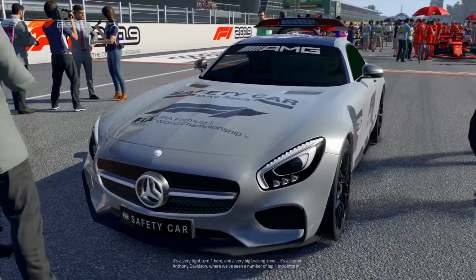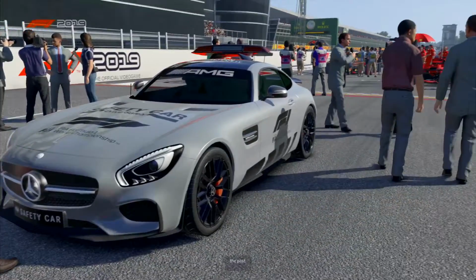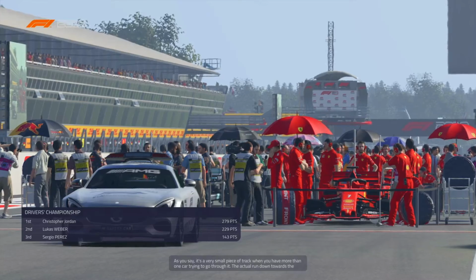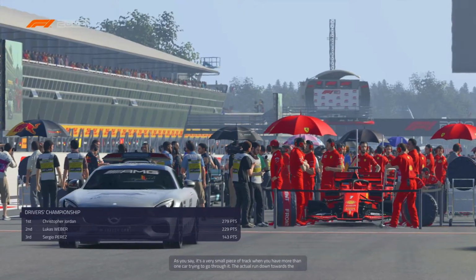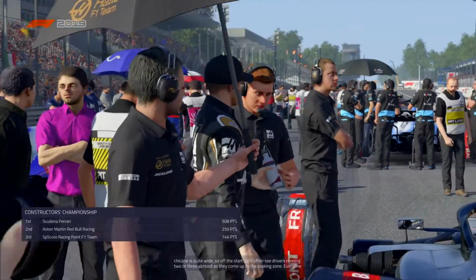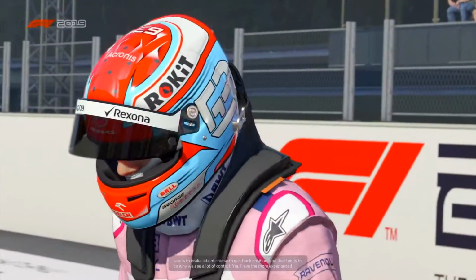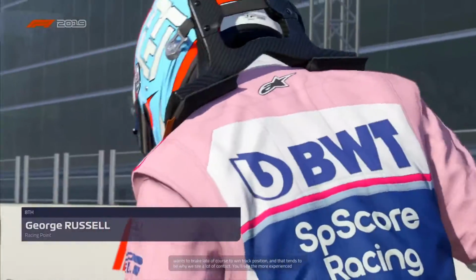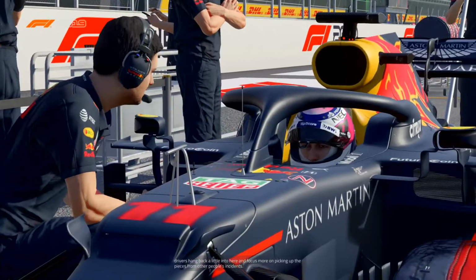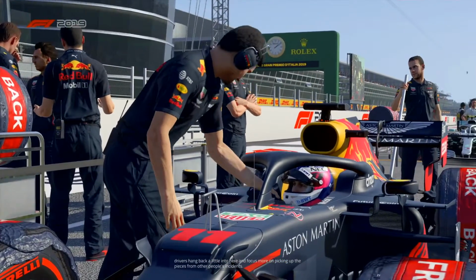It's a very tight turn one here and a very big braking zone. It's a corner, Anthony Davidson, where we've seen a number of lap one incidents in the past. As you say, it's a very small piece of track when you have more than just one car trying to go through it. The actual run down towards the chicane is quite wide, so off the start, we'll often see drivers running 2 or maybe 3 abreast as they come up towards the braking zone. Everyone wants to brake late, of course, to win track position, and that tends to be where we see a lot of contact. And you'll see the more experienced drivers hang back a little into here and focus more on picking up the pieces from other people's incidents.